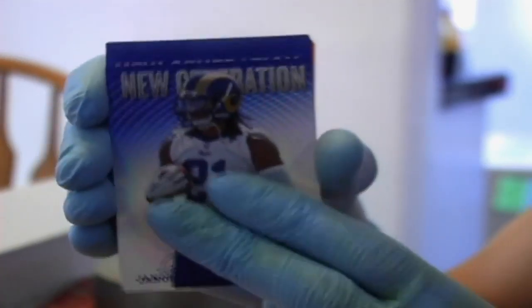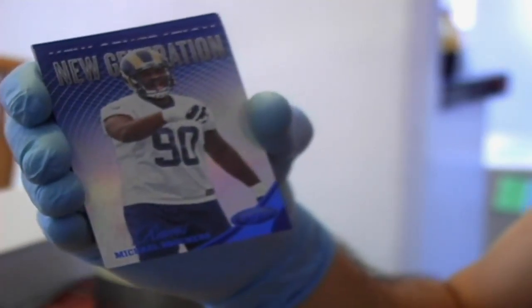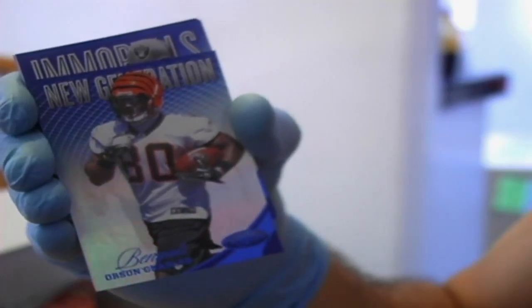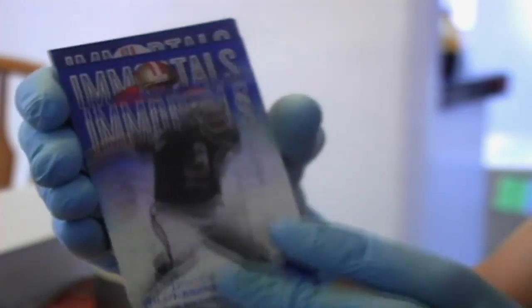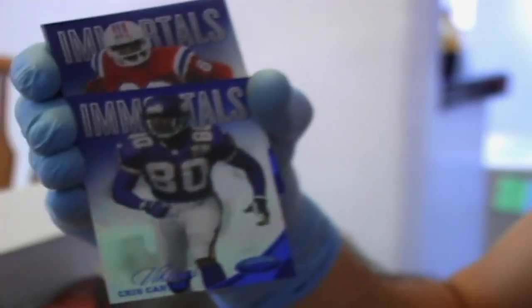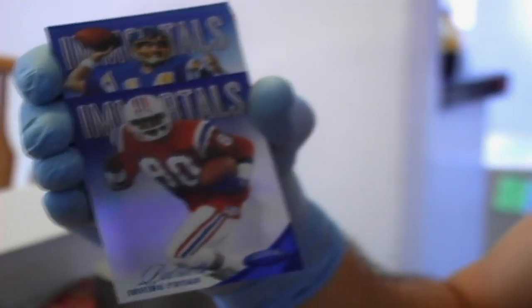Janoris Jenkins. It's hard to read these ones. Brazel, that are blue. Michael Brockers. Is it Cole or Coley? I don't know. Orson Charles. Some Immortals. This is cool. Willie Brown. John Taylor. Chris Carter. Great wide receiver. Irving Fryar. Another great wide receiver. Another one of Fryar.